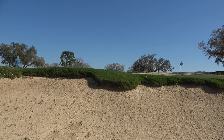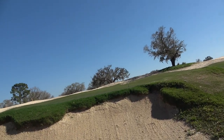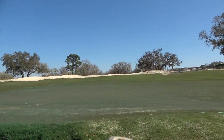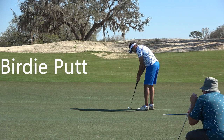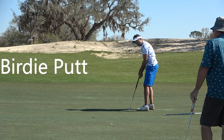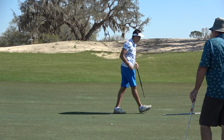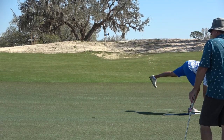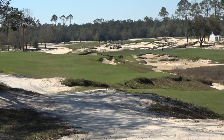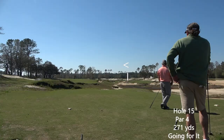Right, check one. Okay, we're up, we're putting for birdie. Came back. Gotta look here. Thank you. Birdie on par fives. Another birdie? Yes, sir. Nice, sir. 15. Split fairways. We're straight down there, guys. Right. All right, guys, going for it.